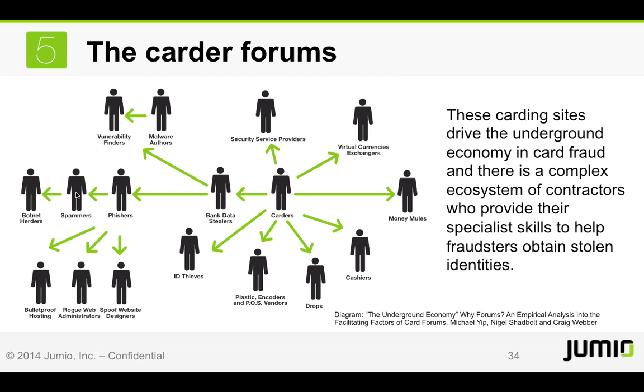This is a piece of research that was done by some very clever criminologists from the University of Southampton, and what they did is they actually mapped the range of actors who worked in the underground economy. So in other words, on these carding forums, it's not just the card details you can buy, but other people's services. As it turns out, there's a fairly complex system of contractors and subcontractors who provide their specialist skills to help fraudsters go on to do fraud.